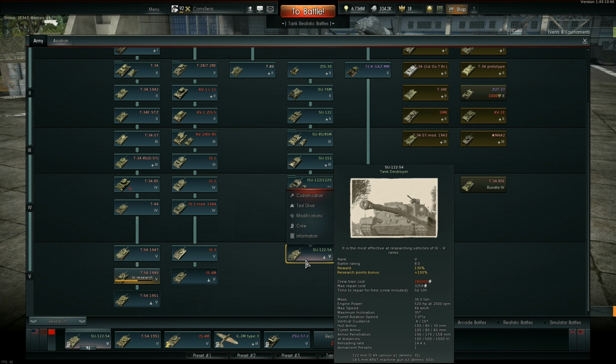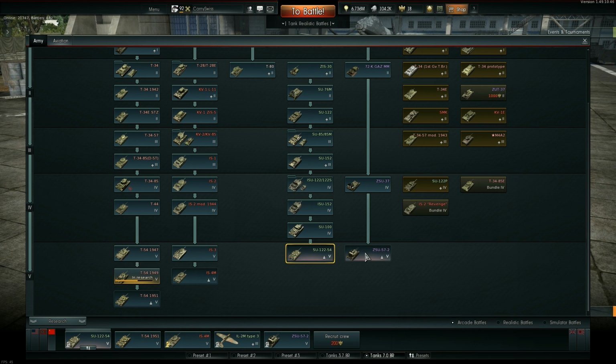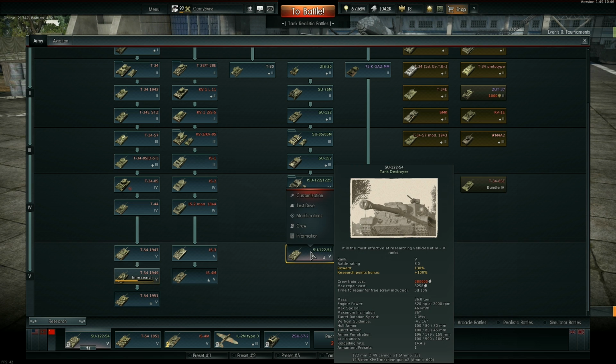This is probably your next move, because the ZSU is kind of, to me, I don't know. I don't like it as much, because HEAT shells are so prevalent now, and they generally just do their damage, and this thing can suffer from that. But I would go for this guy next, after you maybe get a heavy tank, maybe get a medium tank, then come over here and get this guy.